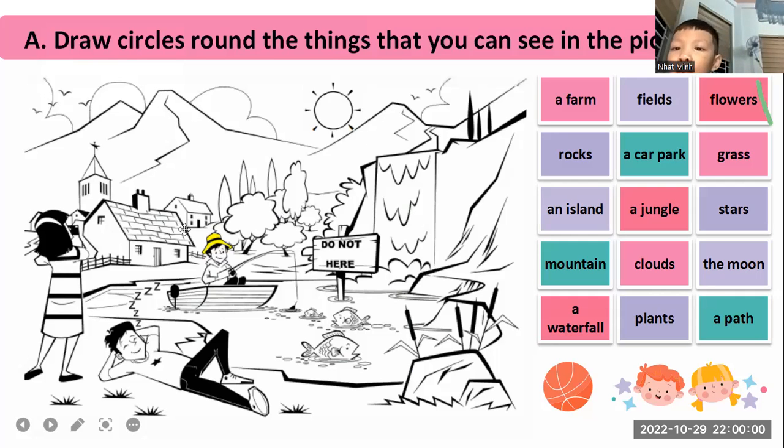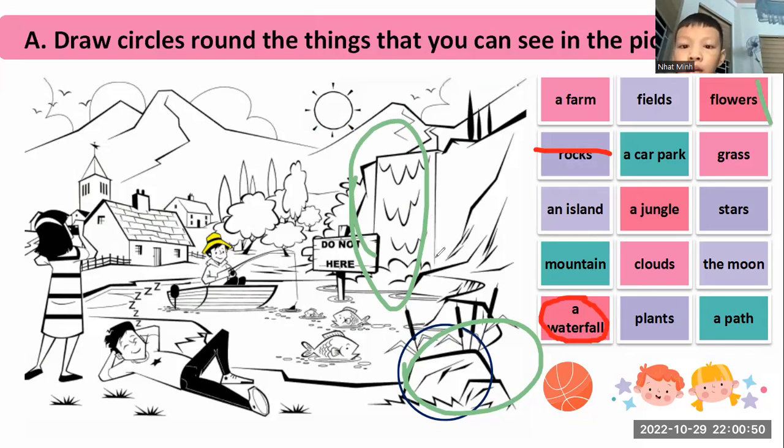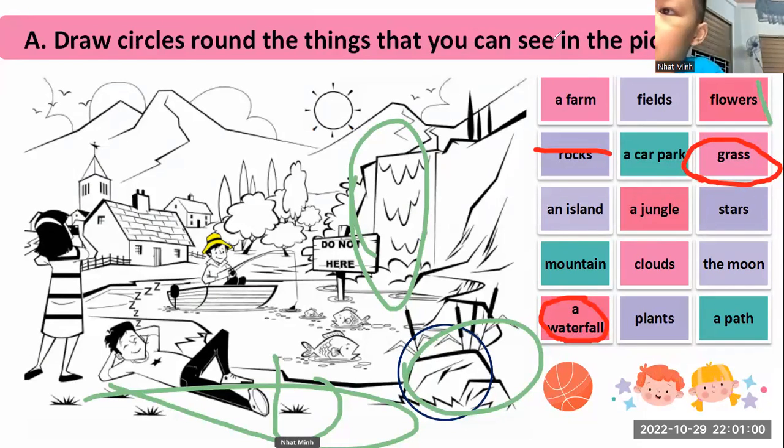So now, Min, I want you to draw circles around the things that you can see in the picture. For example, we can see a rock. What else? This is a rock. Yes, that's a rock. So what else can you see? I can see a waterfall. Yes, a waterfall. What else? I can see a grass. Very good. What else? I can see a cloud.